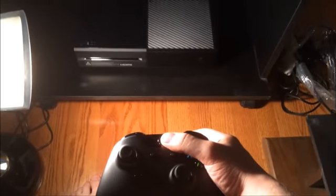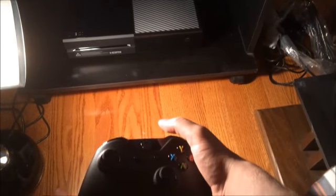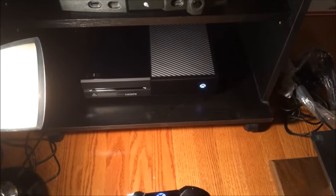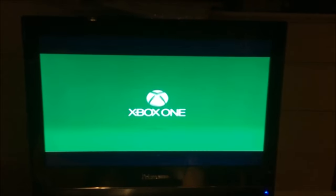So, I have it all hooked up. Let's hit the button on the controller and see what happens. Actually, let me check the volume on the TV first to make sure it's not incredibly loud. 25, that's about right. So, let's do it. We have life. Excellent.